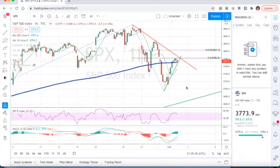I hope your P&Ls were that beautiful, gorgeous shamrock green. Ours definitely was. And will this rally continue? We'll have to wait and see.